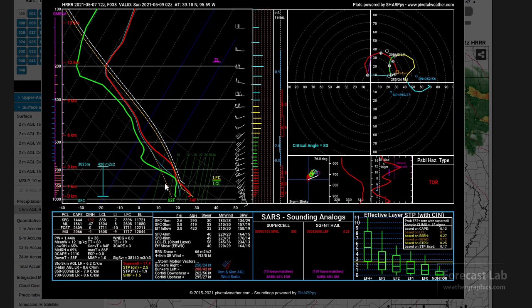Now, one problem, well, the DCAPEs are elevated there also. So there is some dry air interplaying with these storms, and that means we're going to see probably some outflow-dominant cells within this mix.